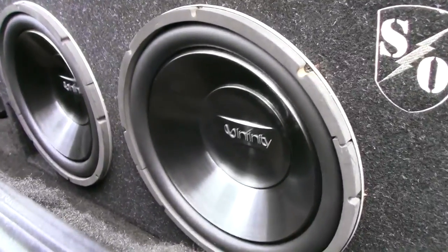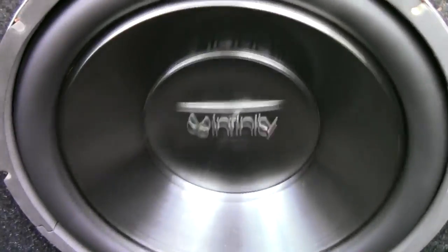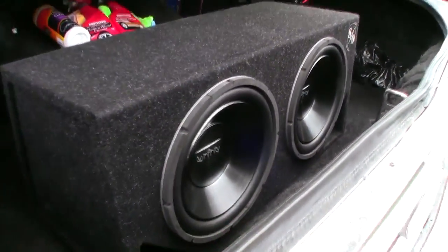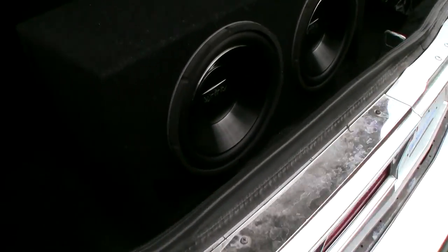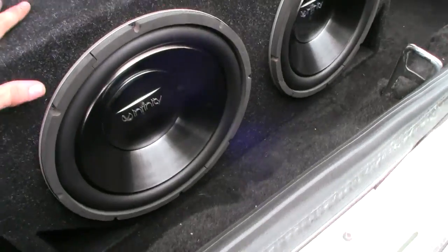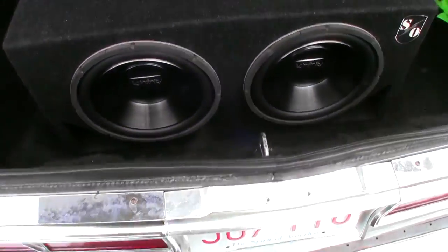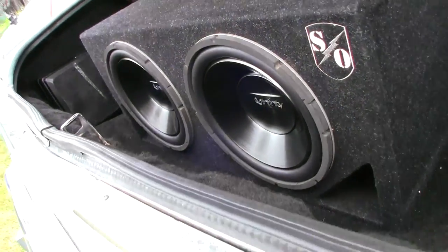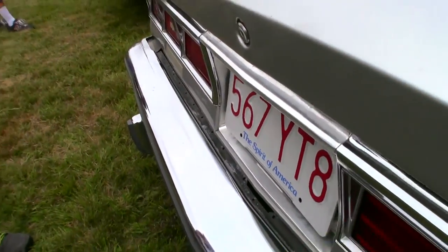Nice. It actually sounds a lot better than you think. It's awesome. Getting some movement going. Hell yeah. Oh yeah, leave your keys right in there.